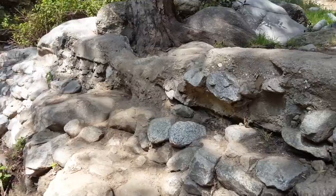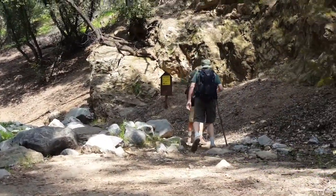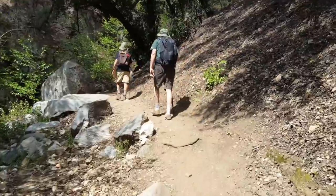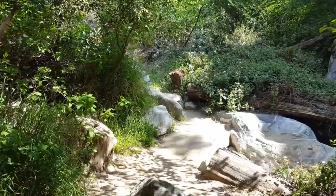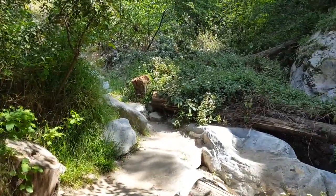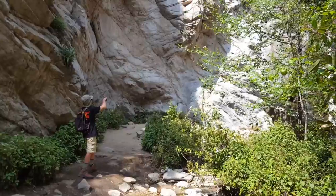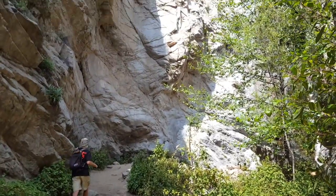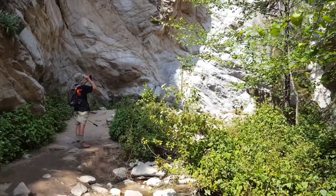This is a crazy man-made platform right here. The rocky trail. And we have a house right up there. This is the rockiest, most technical trail we've been on. We are coming around the corner in this amazing canyon, and I'm hoping the waterfall is right here.